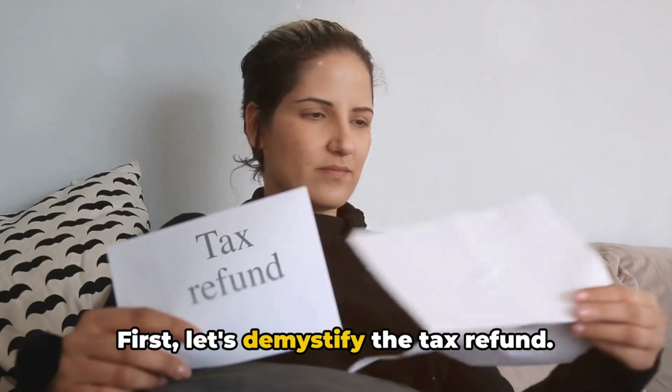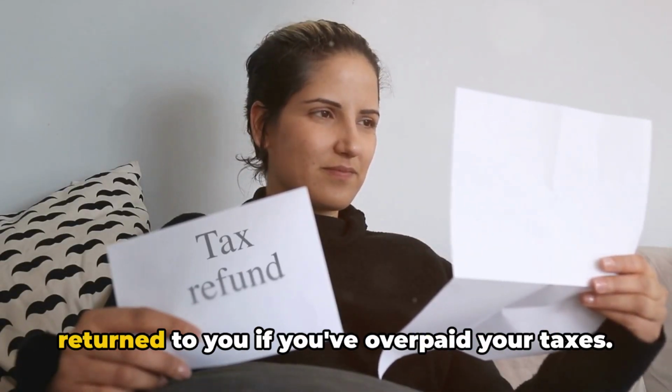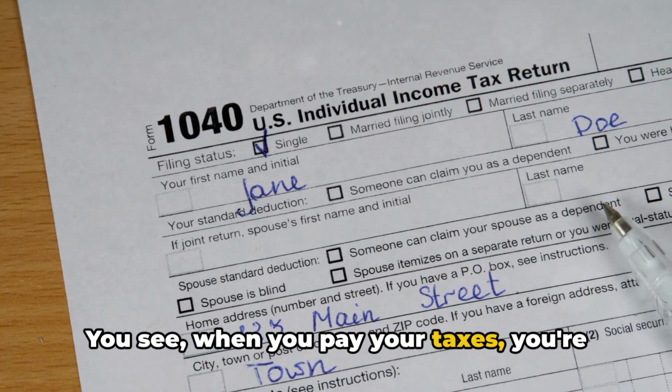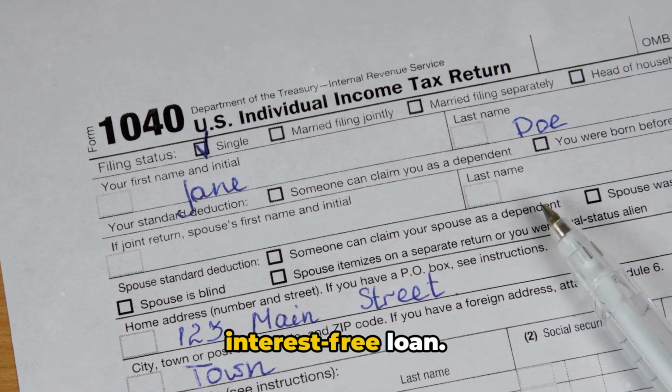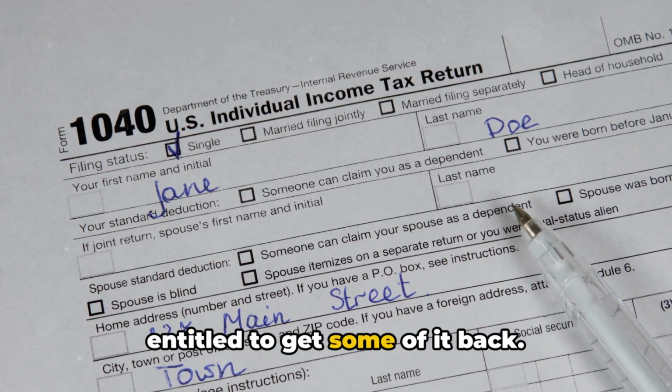First, let's demystify the tax refund. What is it? It's essentially money that's returned to you if you've overpaid your taxes. You see, when you pay your taxes, you're essentially giving the government an interest-free loan. If you've given them too much, you're entitled to get some of it back.